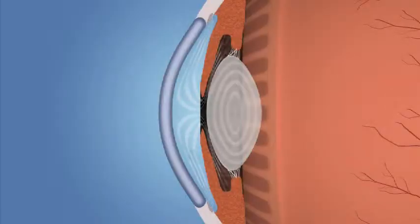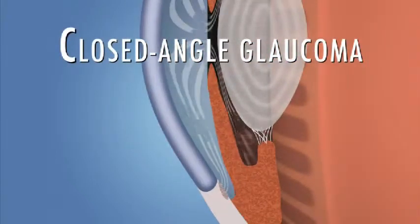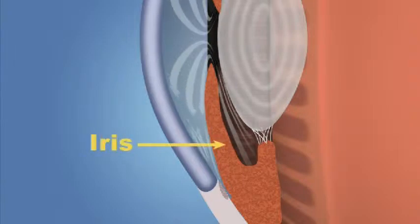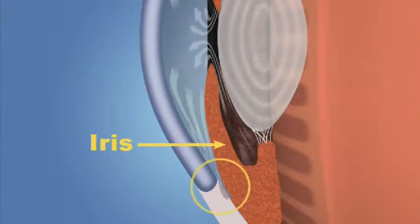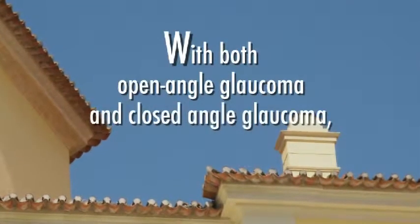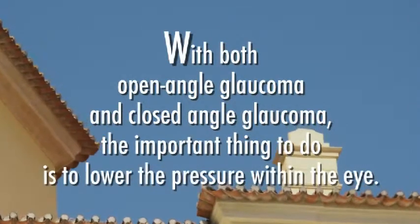A less common form of glaucoma, called closed-angle glaucoma, occurs when the drainage angle of the eye becomes blocked. The iris, the colored part of the eye, may close off the drainage angle. People of Asian descent and those who are farsighted tend to be more at risk for developing this form of glaucoma. With both open-angle glaucoma and closed-angle glaucoma, the important thing to do is to lower the pressure within the eye. The first step in treating glaucoma is detecting it.